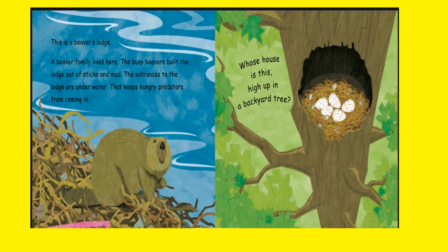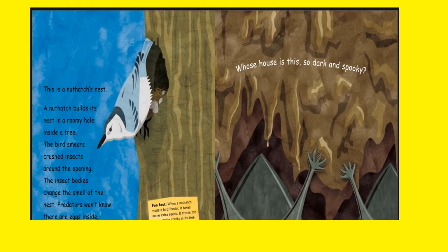Whose house is this, high up in a backyard tree? This is a nuthatch nest. A nuthatch builds its nest in a roomy hole inside a tree. The bird smears crushed insects around the opening. The insect bodies change the smell of the nest. Predators won't know there are eggs inside.